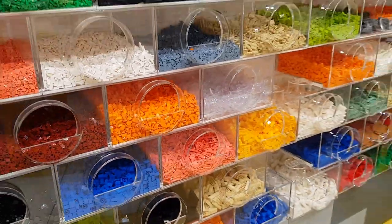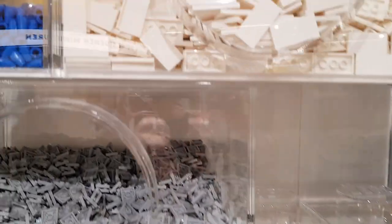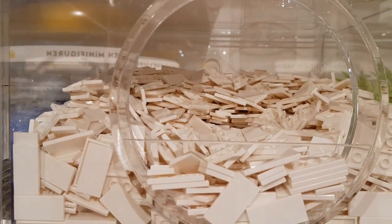There we go, I found it. So it's just behind me. I'm going to have a quick look inside and see what they've got. Doesn't look a very big store again, but hopefully they've got some decent stuff in there. Very unusual pick-a-brick display in the Oberhausen store. They have these sort of clear tubs, but they did have some of the 2x4 white tiles.